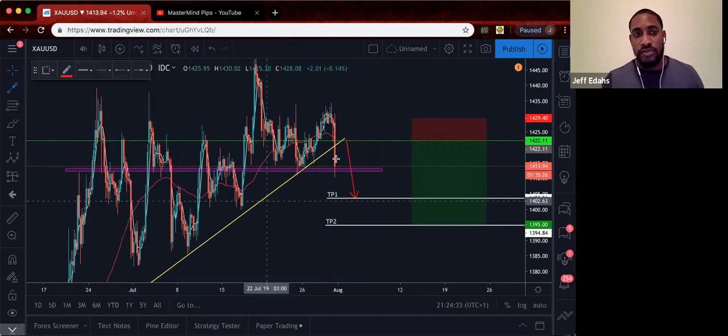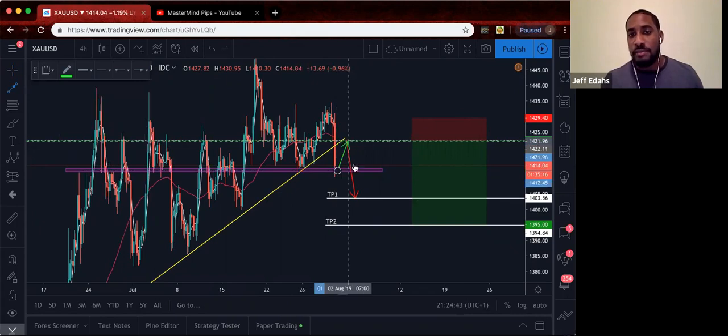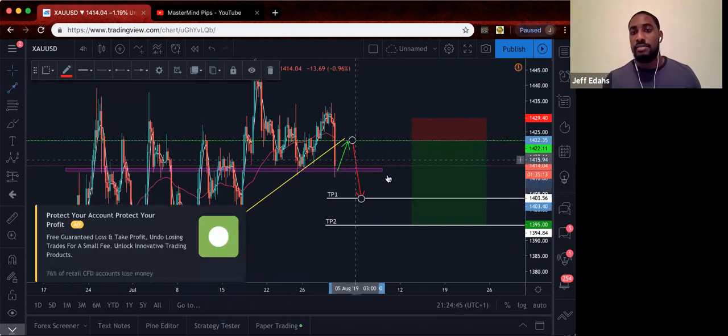But yeah, this is the move I'm expecting for gold now. That depends on where this 4-hour candle actually closes. I want it to stay like this and close outside of this trend. If it does, then we can expect to see a move similar to this, just like there. And then that'll be the first trade setup.